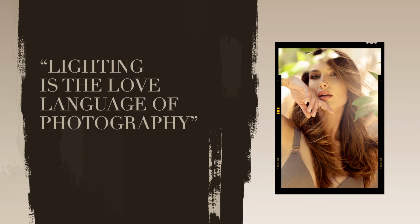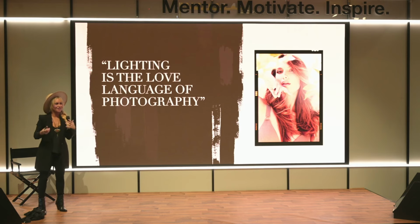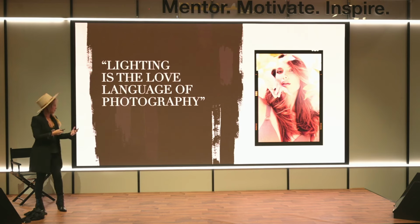And let's get into a little bit more about lighting. So I do a lot of different kinds of lighting. I use natural light, I use strobe, I use constant light, depending on the different concept that I'm going for.